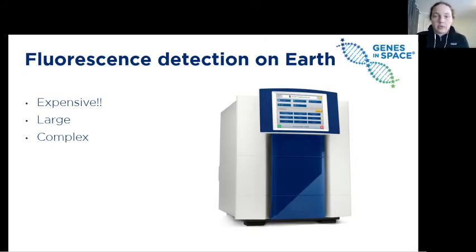We're not going to go into them here today, but fluorescence is, I hope I've convinced you, a hugely useful technique for visualizing things in biological experiments. However, the machinery that we use to detect fluorescence can often be expensive, large, and complex to use. Sometimes it requires specific training.